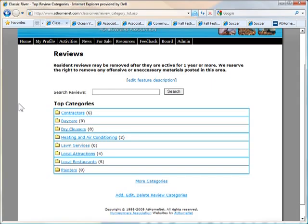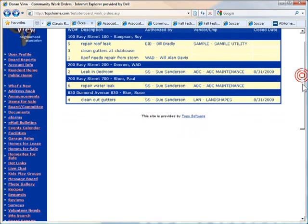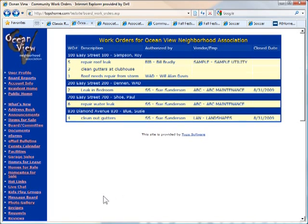The next item I'm going to cover is particularly for our clients who have integration with TOPS 212 software accounting systems. So I'm going to jump over to a separate demo site that is using the TOPS 212 software integration. And I'm going to show you that what we've added this month is the ability for board members to see all the work orders for the entire community on one page, and it groups them by property.